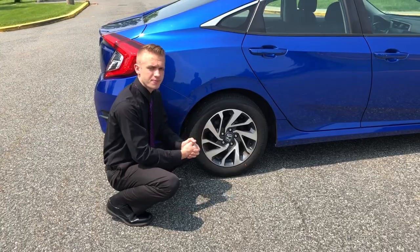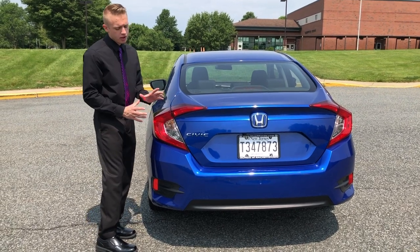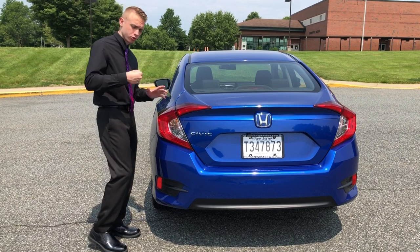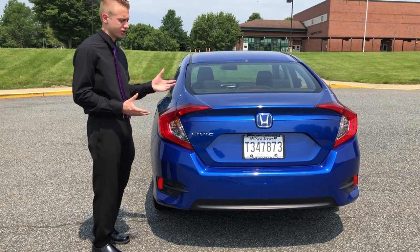And moving to the rear exterior design of the Honda Civic, I want to touch on these rear taillights. If you look at them from a side view, you can almost look at them as an old telephone, like one of the old rotary phones, or even a lobster claw. But it is a very cool design and makes it look like a very sporty vehicle, as I previously mentioned.